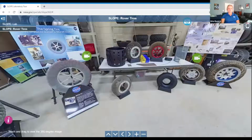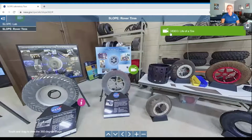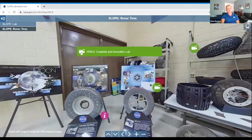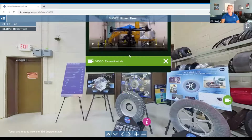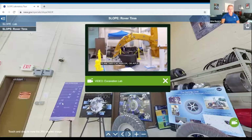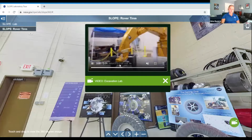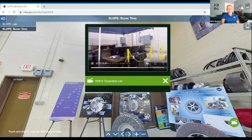So like I said, the tires are a really big component of what we do here in SLOPE. But the one other component of our group that we like to highlight here is, like I said, we do some work in ISRU and excavation. And this is a lab that we've been adding more to and developing. So this is the excavation lab at Glenn. This is the Apex arm, which we are hoping to turn into a standard test methodology for novel excavation tools.